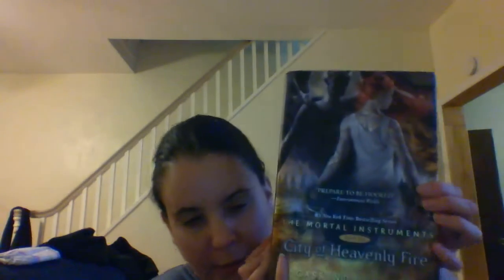And I did not realize that the last book was so huge. But it is City of Heavenly Fire, which is book six. And this is also brand new. Does not look like it's ever been read.